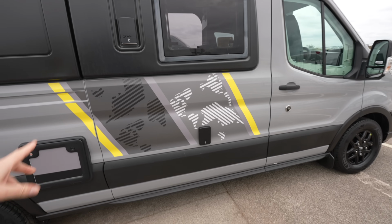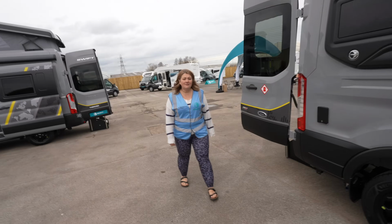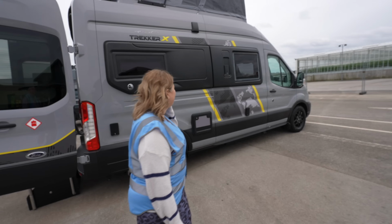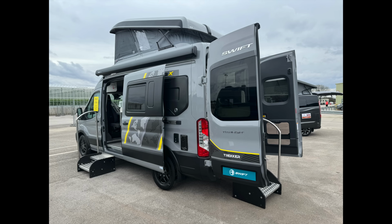But the decals are fantastic, aren't they? It feels very modern and very adventure ready, doesn't it? Love it.